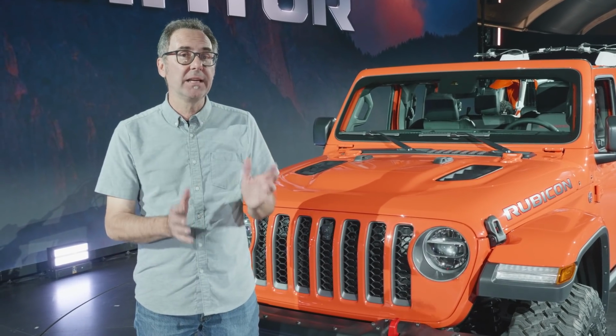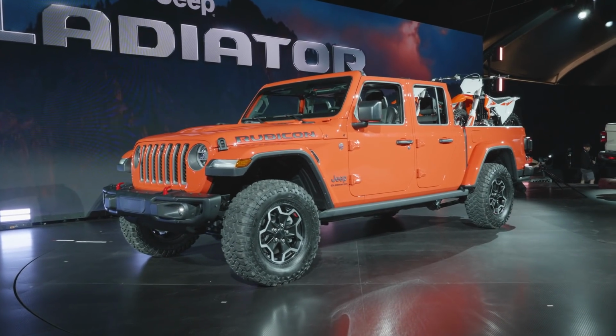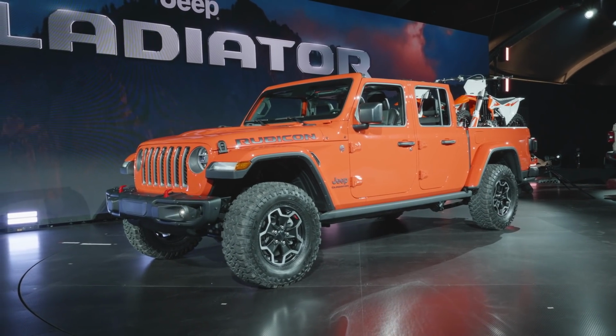I'm really excited about the new Gladiator. I can't wait to drive it. I mean, this thing is really going to upset the apple cart in the mid-size truck segment. If you knew what you wanted to buy before, you're going to have to start all over. This thing is pretty cool.